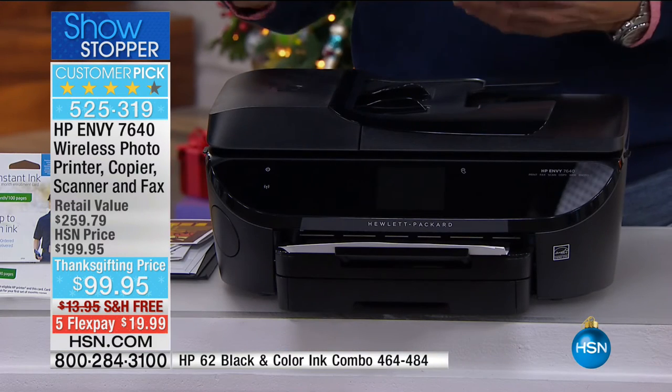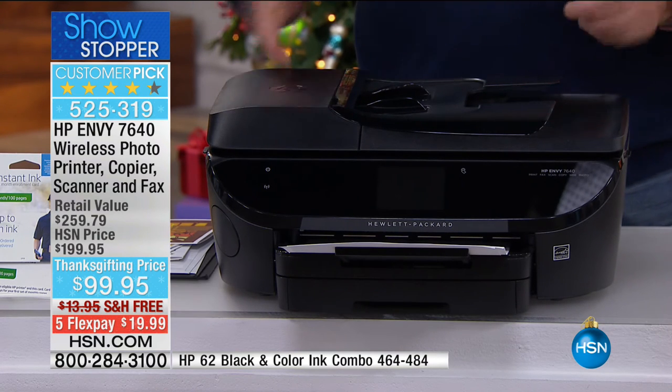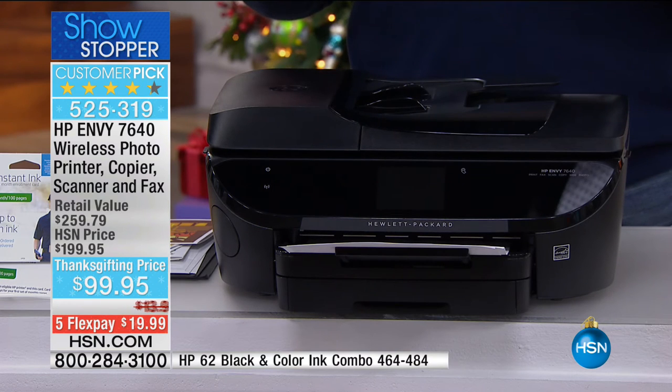I love that it's got two separate trays, so when I do want to do my photos, I don't have to do anything double duty. It's got an auto document feeder, so when I have to send things to my accountant at tax time, I can take 20, 30 pages and pop them in there, and I don't have to sit there and do them one at a time. So it's got that going for it.